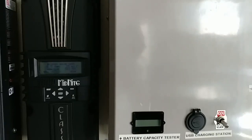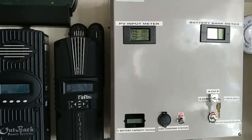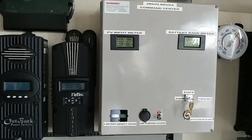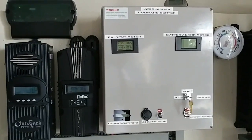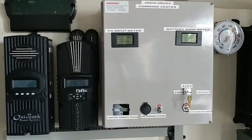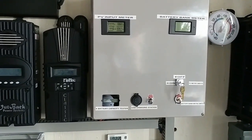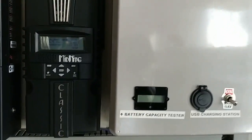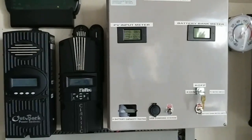Aux 2 is right there. So it goes through the Classic, and the Classic is receiving the power from the PV, and it comes to that and regulates it and sends the power from the output of the batteries of the Classic right there and back to the Whiz-Bang Jr.